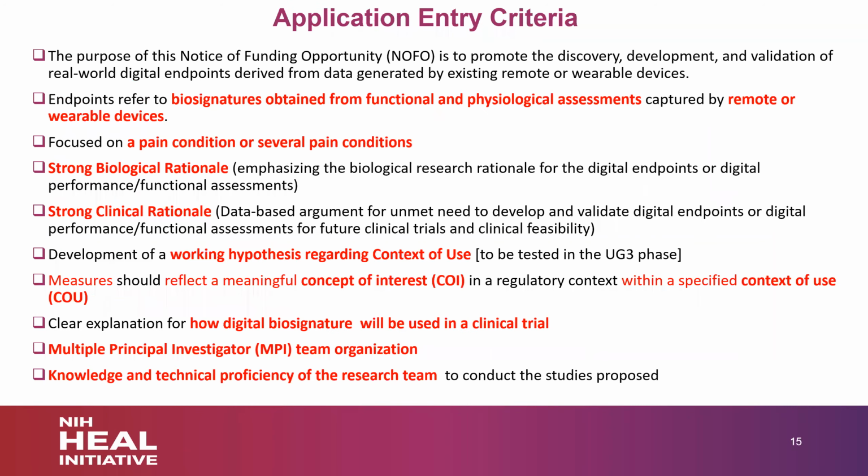Provide a detailed budget and justification that is consistent with the research plan. And it's extremely important to contact the program director. And we are here. Please send us an email if you want to have a phone call to discuss this RFA further before you even start putting it together.